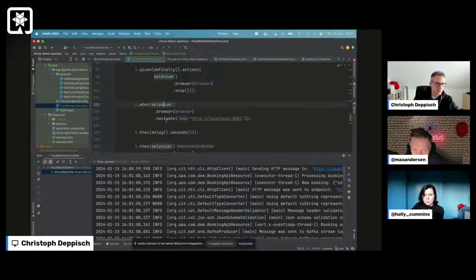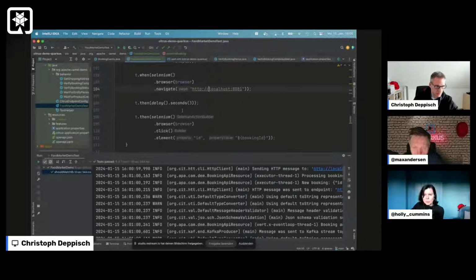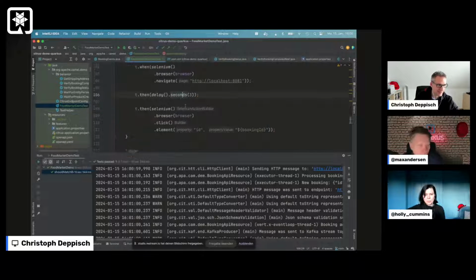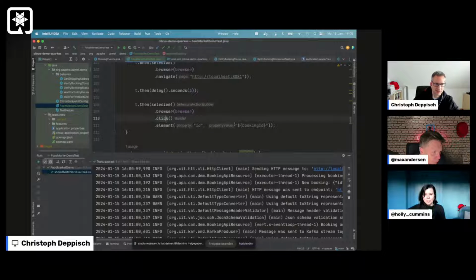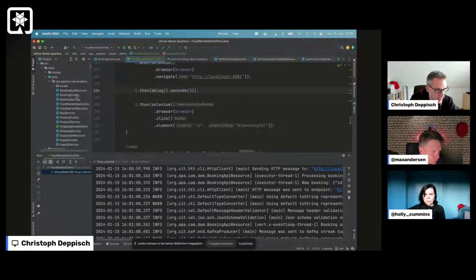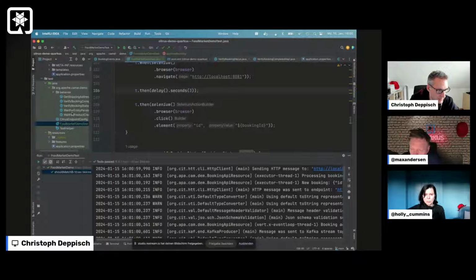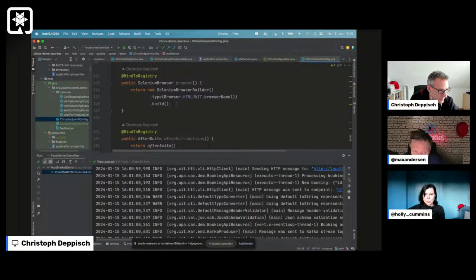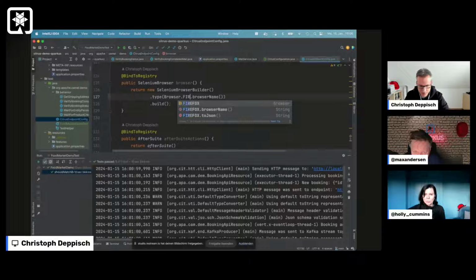And then I'm navigating to the UI, delaying 3 seconds so that we actually can see something happening. And then I click on this link that I just showed you, the approve click, and it's using also the booking ID. So this is the element that I want to click. Very, very simple. And in the configuration, I do this right away because we are really running out of time. I'm using here in the Selenium browser, let me use Firefox so that we actually can see something happening.